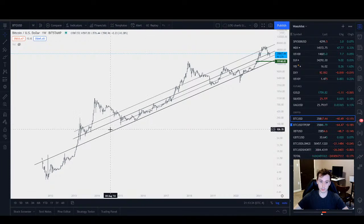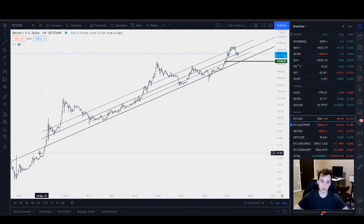I started with this trend line at the bottom, this primary trend line. I think this is your major support of Bitcoin. The only time we've broken below this was in the March 2020 liquidity crisis. And other than that, Bitcoin stayed above it and respected it, and followed it pretty closely, I'd say. And then I got some clone trend lines off of it.